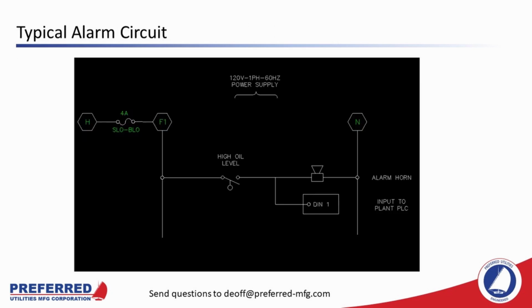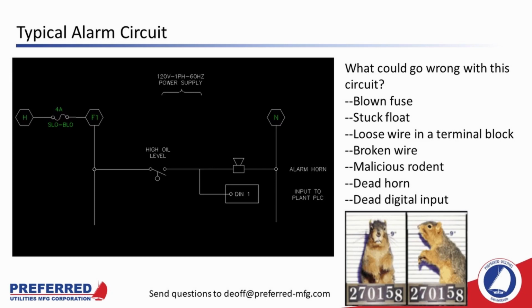I want to start off with a simple example to try and illustrate how Preferred systems are designed with mission-critical facilities in mind. Shown here is a typical alarm circuit. This one is designed to energize a horn and alert a PLC if the oil level gets too high in a tank. Very simple. You've all probably seen alarm circuits like this one all over your plants, and they're all wrong. What could go wrong with an energized-to-alarm circuit like this?